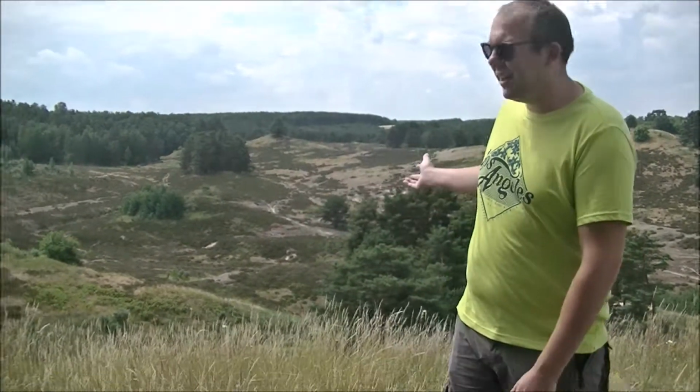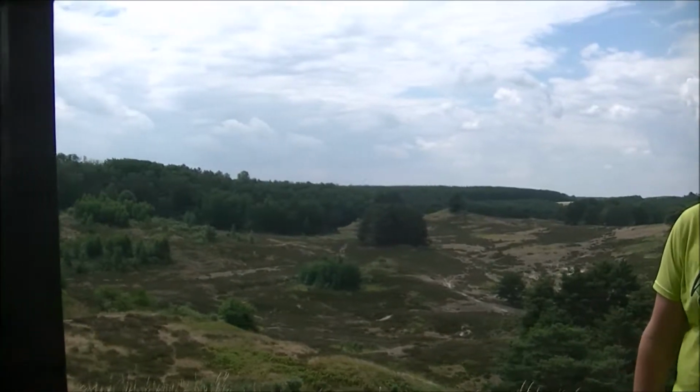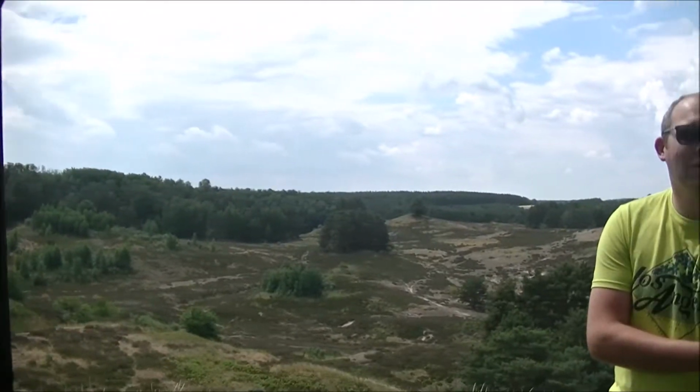As you can see from behind, we're at a heather reserve. It's the largest heather reserve in Poland. Now to us, from Scotland, it's quite a small area, but it is very important for them because they don't have a lot of heather in Poland.